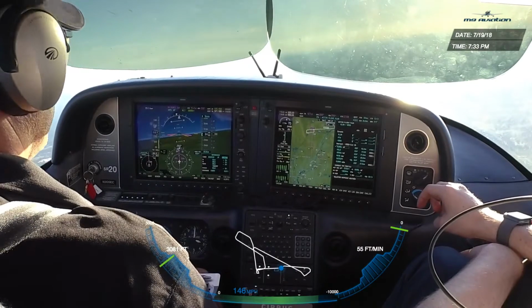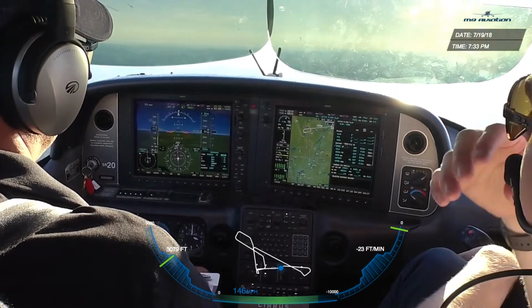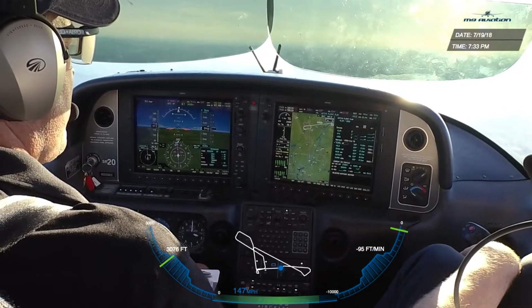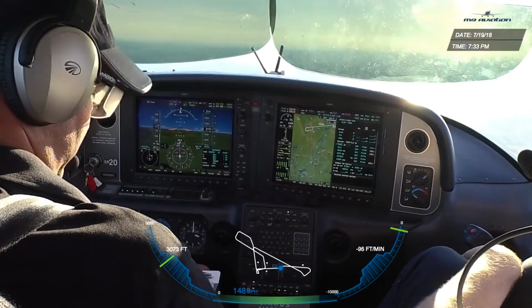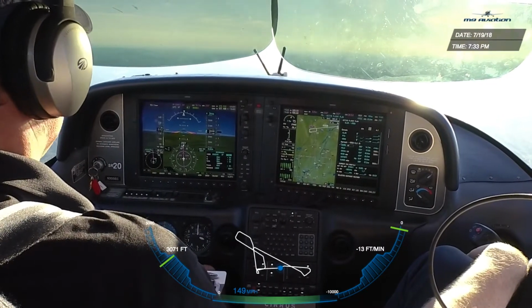Reading approach, Bonanza 62 Bravo Sierra, 3500 for 5000. Bonanza 62 Bravo Sierra, Reading approach, altimeter 3006. 3006 to Bravo Sierra.